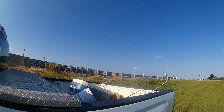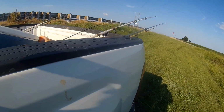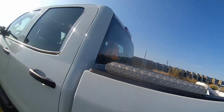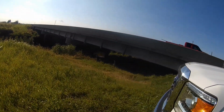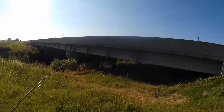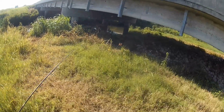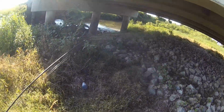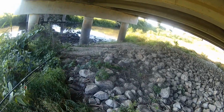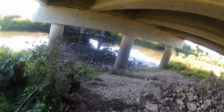All right. Grab the rod. Oh, if I can reach it. There. We're at bridge number 2. Let's go see if we can find any action down here. Man, somebody's been dumping trash down here. I hate that. Okay, we got a lot of rocks and stuff, which is generally good because it draws them bass.